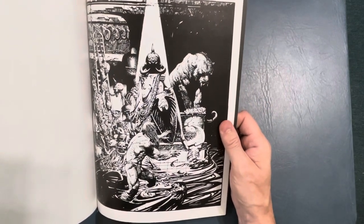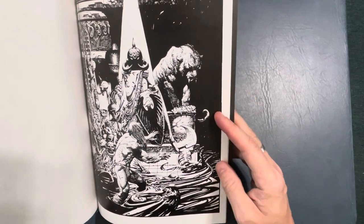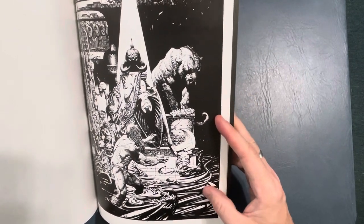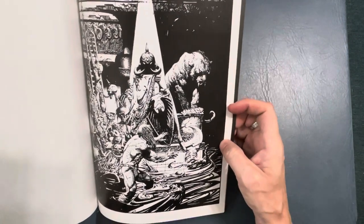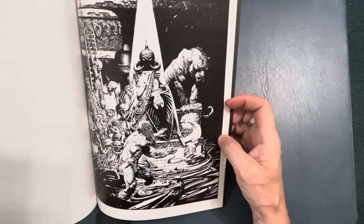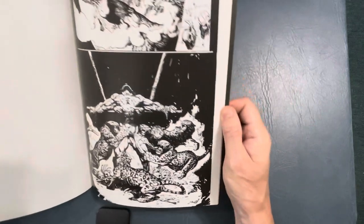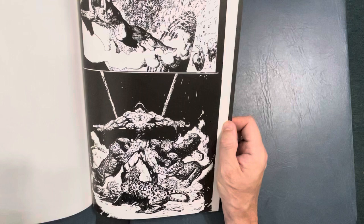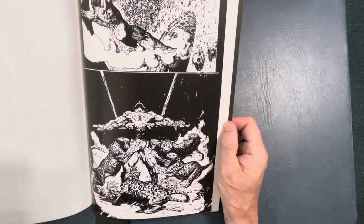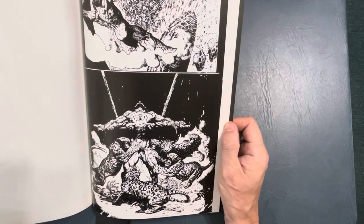This is also a page from the Death Dealer book as well. I love this. This is drapery, and I just love the stylization of it. So very cool, this tiger back here. I think this is from Death Dealer as well. Yeah, I want to say this is also from Death Dealer.